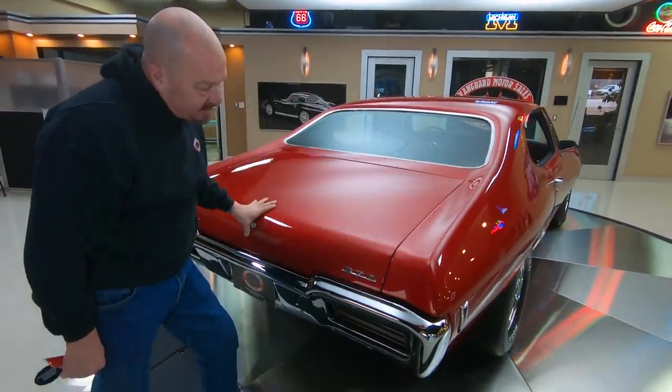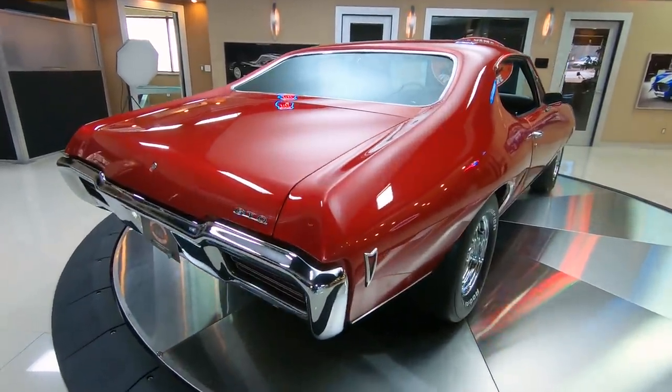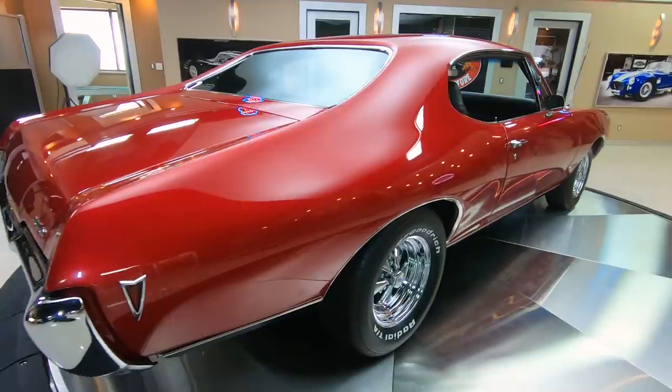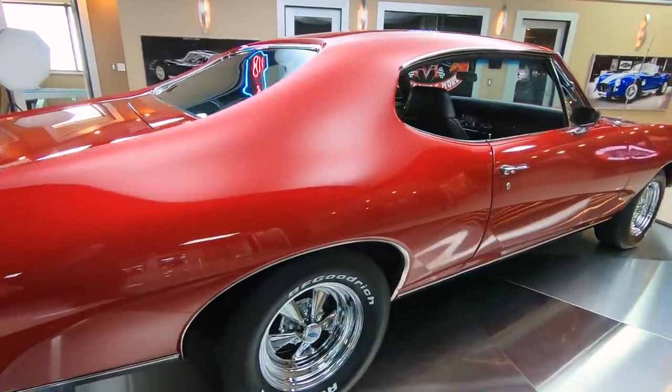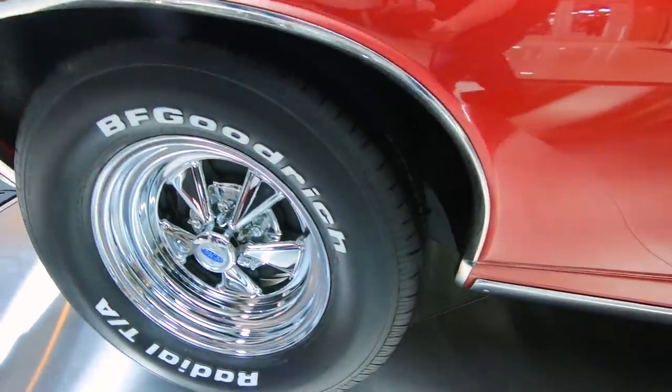When you look down that passenger side, it's just as straight as the driver's side. She's gorgeous. 68 GTO. We got a bunch of rubber on the back too. Big tire. Got to put horsepower to the ground.